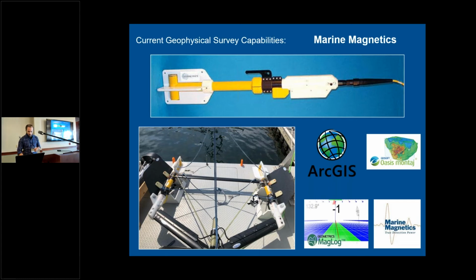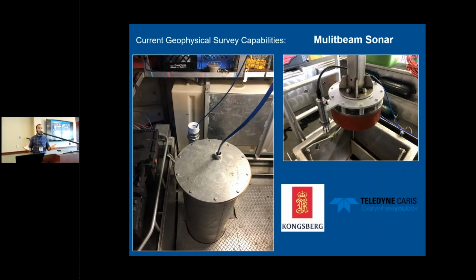But that's just a capability we have, and if those are work scopes that are required by the cultural resource scientists or by other partners, we can make that work on board many of our platforms. But the bread and butter for Lakebed 2030 is that multi-beam.